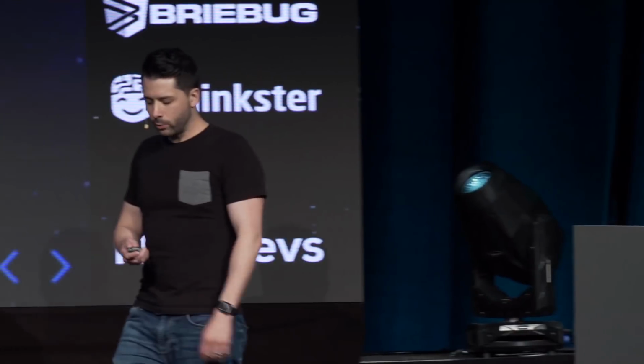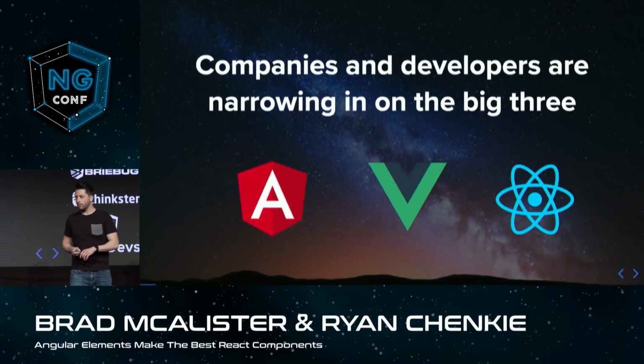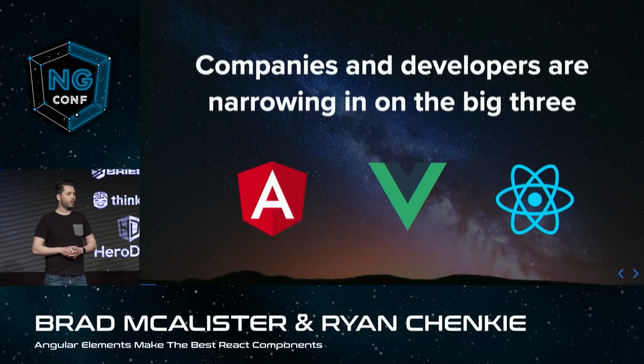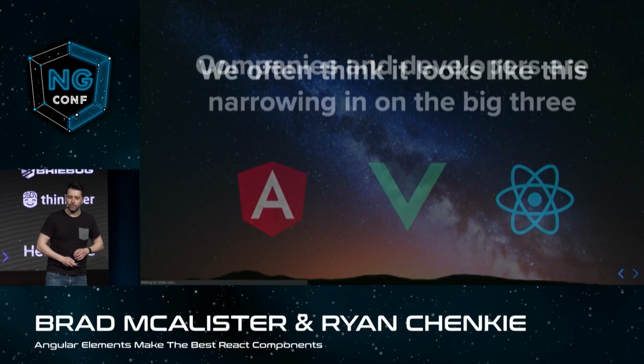So I think if we were to take a look around at the JavaScript ecosystem, what we might see is that things are starting to settle a little bit on what I'll call the big three, the red, green, and blue of JavaScript. And of course, that's Angular, Vue, and React. Now, of course, these aren't the only frameworks out there. There's still plenty of relevant and popular frameworks. But if we really take a close look, I think things are starting to settle a little bit on these.